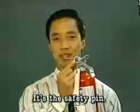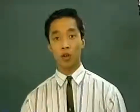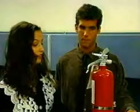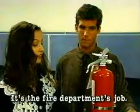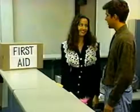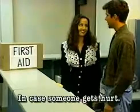It's the safety pin. Should you use a fire extinguisher during a big fire or for a fire that's out of control? No, you shouldn't. Whose job is it to put out that kind of a fire? Right, it's the fire department's job. Why is it important to know where the first aid kit is kept? Right, in case someone gets hurt. That way, you'll know where to find the emergency supplies.